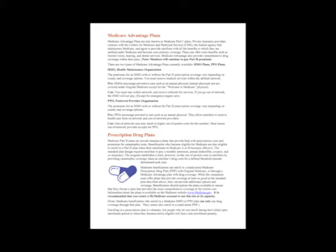The HMOs, again, you have to worry about the network of doctors. Premiums for an HMO with or without Part D prescription coverage can vary depending on the county and coverage options. Again, we're in Worcester County. What I'll be showing you is specific to Worcester.